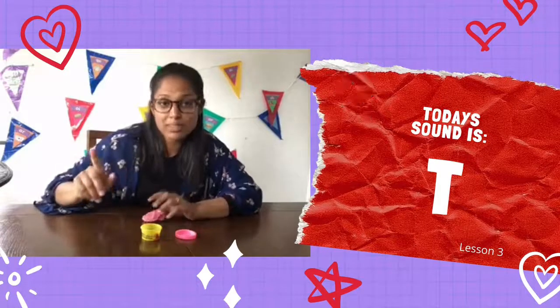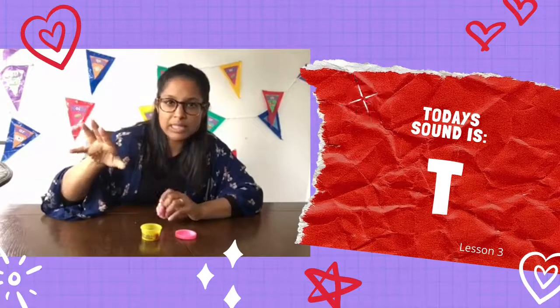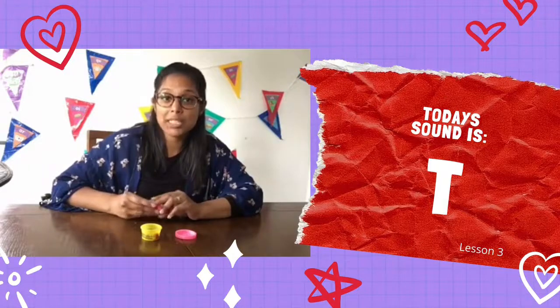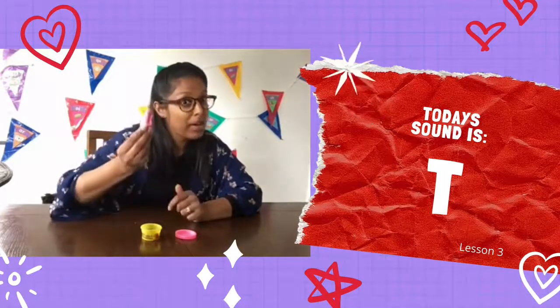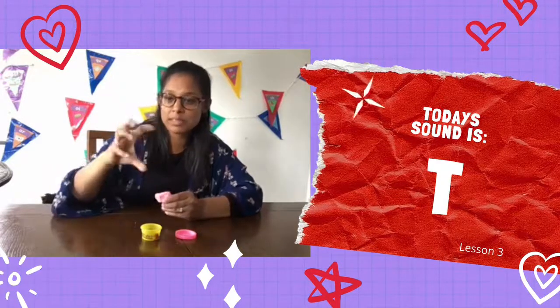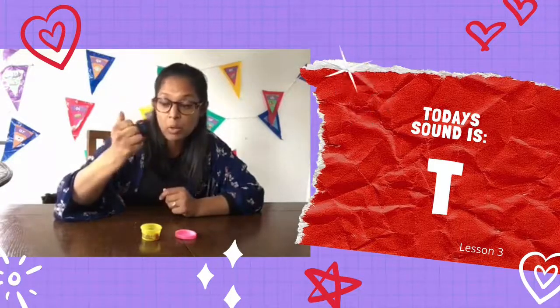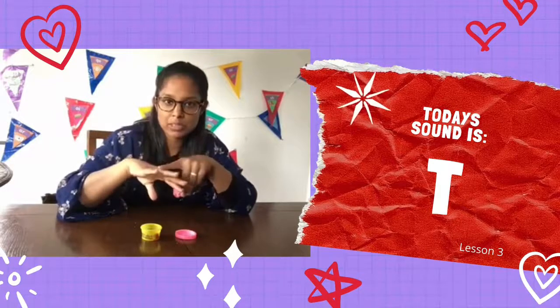I did post this on my Facebook group a little while back, so you might not have seen this, but it's by Early Years Emily, and what she does is she creates these dough dances with Play-Doh. So in the dance there will be specific hand movements that you need to do with the Play-Doh, but what it's really doing is working those muscles in those hands.